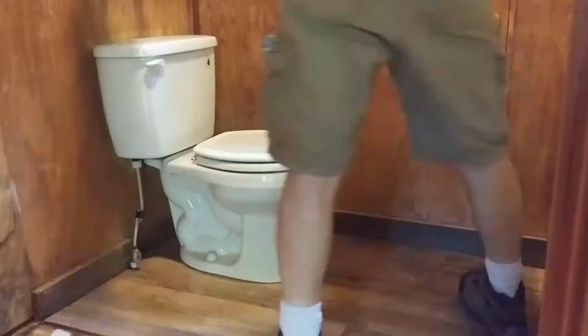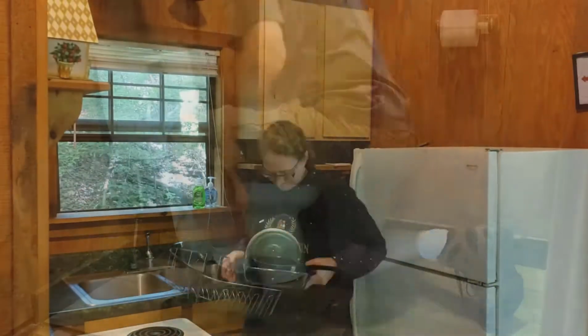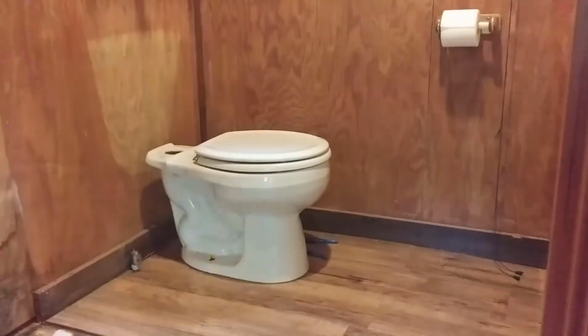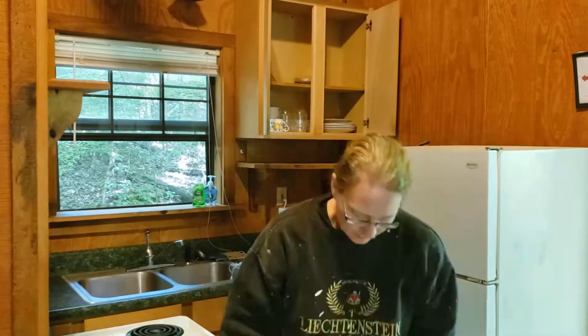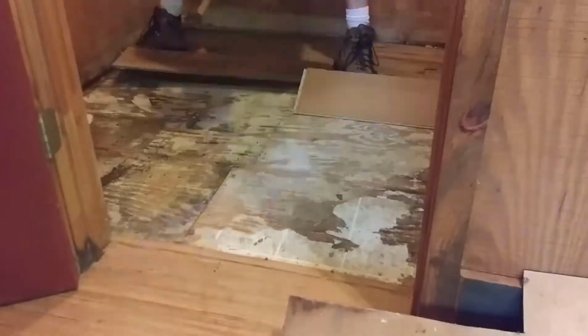When he took out the sink, we discovered a mouse hotel underneath. So we decided that we had better gut the entire bathroom and do a deep, deep clean. He started pulling everything out up to and including the toilet. We then lost our minds and decided to tile the entire bathroom.